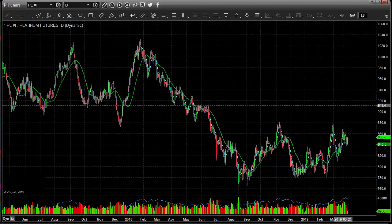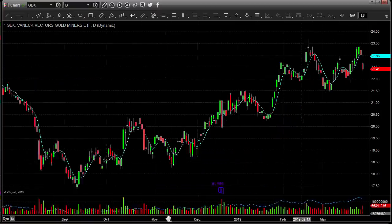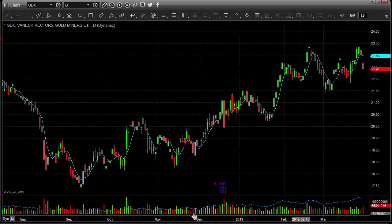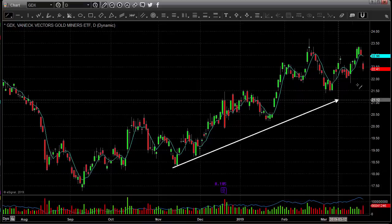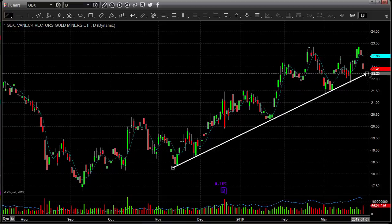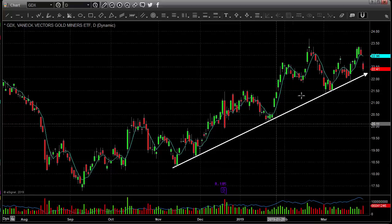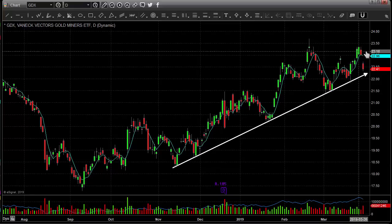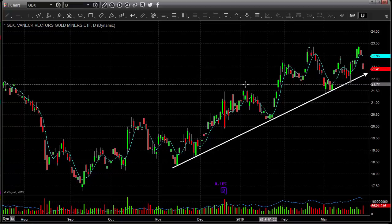Now, if we take a look over at gold miners, GDX, a big down day yesterday, obviously. Still holding up along some key support levels. If we were to just connect some lows across here, you can see we're still holding up above this support trend line. Overall, it's come up and potentially put in a double top. We'll see if it actually starts to break down and gets through this level.